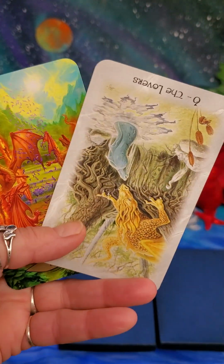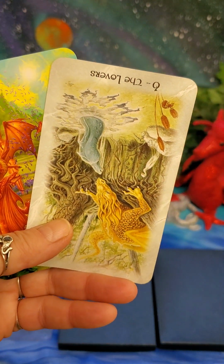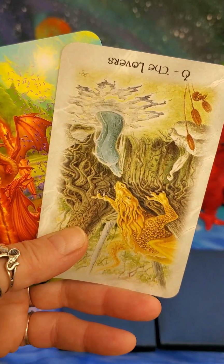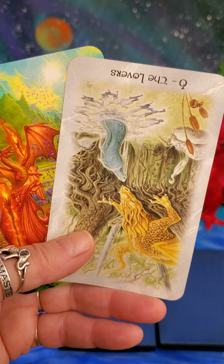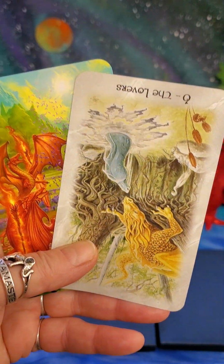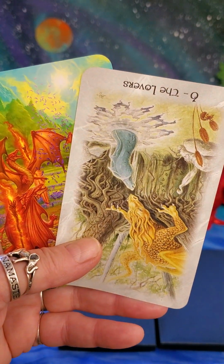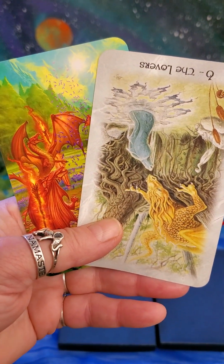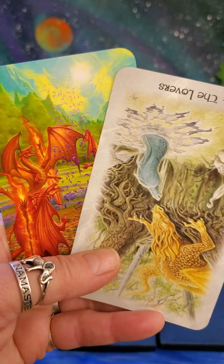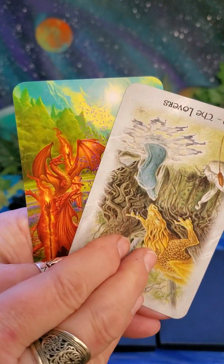Now, this can mean different things to different people. Again, general reading. Usually the Lovers card means two things coming together. It could mean soulmates. It could mean you in a project, in a new job, in a new house, etc. But it's reversed. So either you are blocking this, or you didn't get, or you're not going to get the job that you've been wanting, or the house that you've been wanting, or whatever. But there's some kind of either breakup or you blocking what is meant for you.